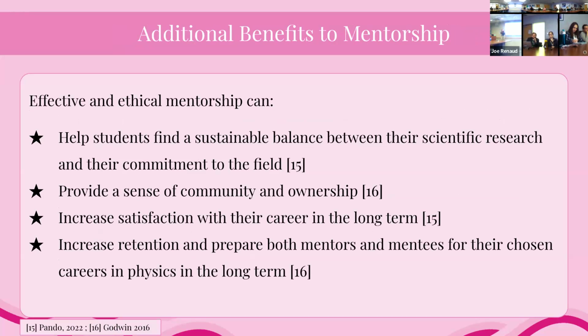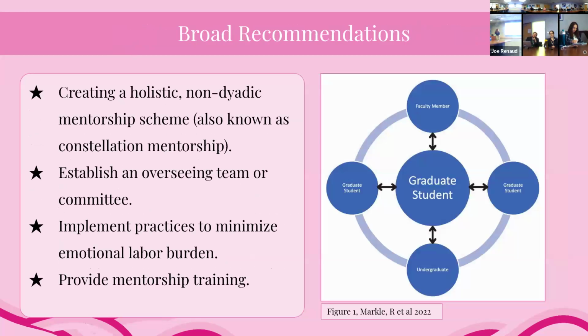You can provide a sense of community and ownership, and you can increase satisfaction with their career in the long term. Now, these are known effects to mentorship, but the important part here is the effective and ethical mentorship. A lot of people call themselves a mentor without actually knowing how to mentor properly. So a big broad recommendation is creating what is called a holistic, non-dyadic mentorship model. It's constellation mentorship. I will get into that.